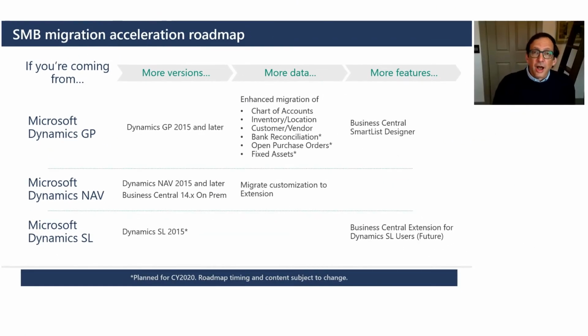And then later this year, I'm happy to announce that we'll introduce migration from Dynamics SL 2015, as well as we've got development ongoing for a set of extensions that will make those SL users find the functionality and the terminology and feel comfortable in Business Central. So if you're running one of our on-premise SMB products, NAV, GP, or SL, we really feel like this is the year to think about moving to Business Central, and we've got great tools and a great product to make that worthwhile.